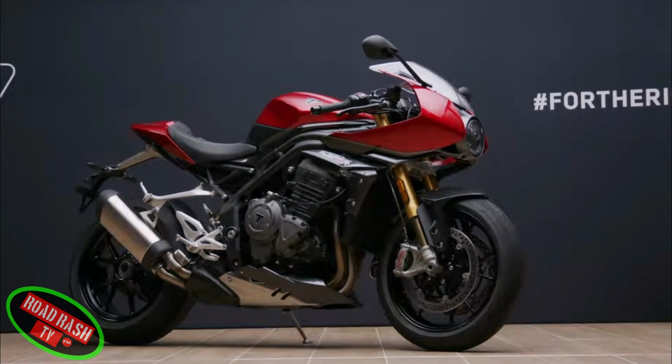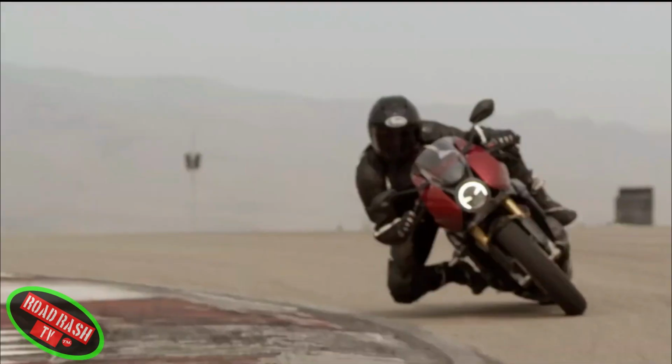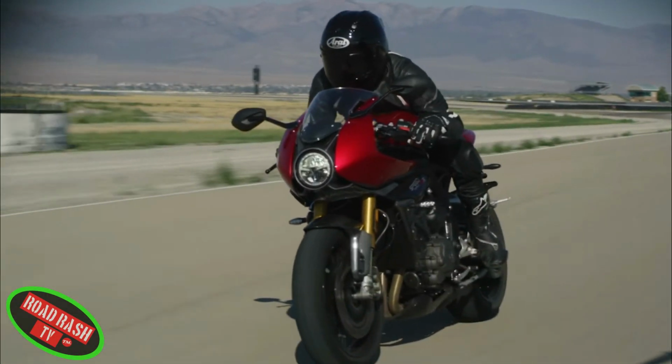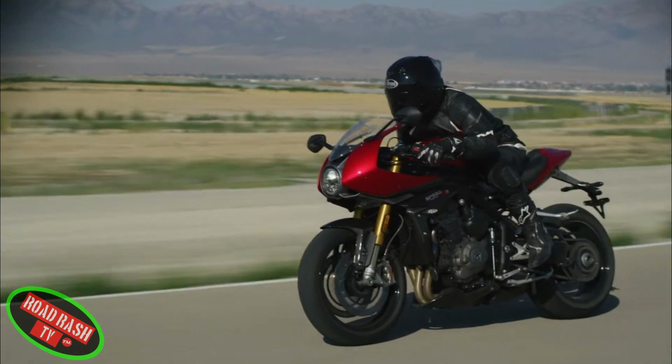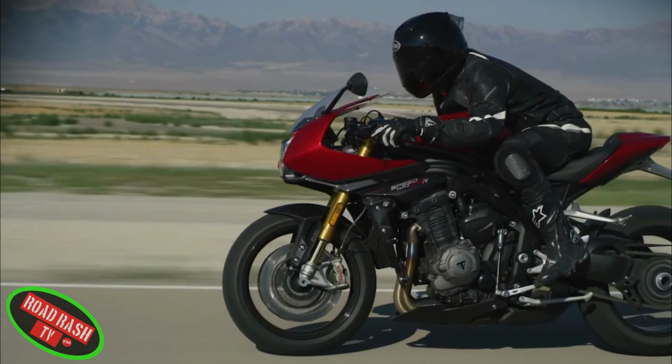So amongst other things, the handling of the RR is helped by its overall lower curb weight, that when combined with the bike's new ride ergonomics and more track-orientated ride position, the result's a bike that's tighter, more toned and mass centralised for a more agile, precise and dynamic ride.